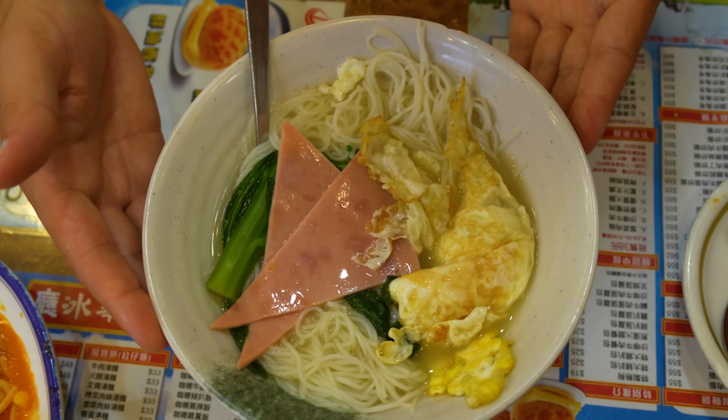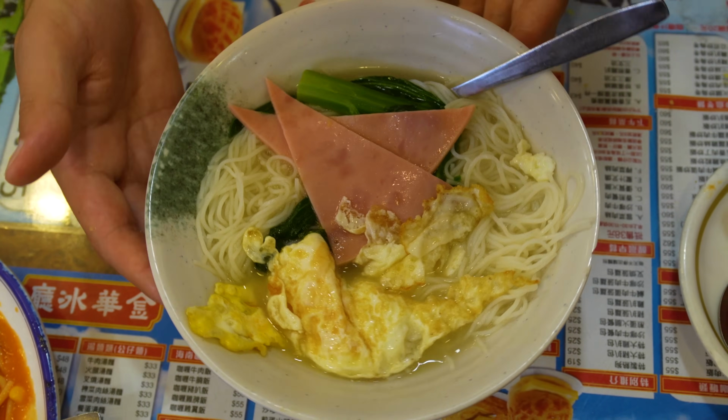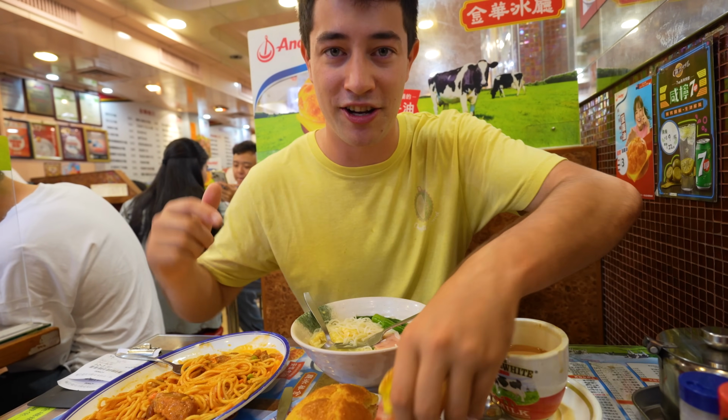It's a really plain, simple flavor. I guess it's good for breakfast. It is a really interesting dish. I'd have to say, maybe the spaghetti might be my favorite out of all of these, other than the egg tart, of course. This egg tart is their signature.